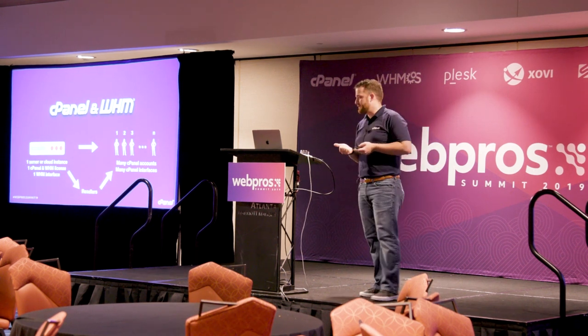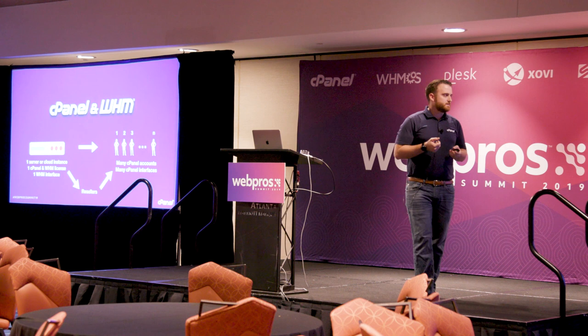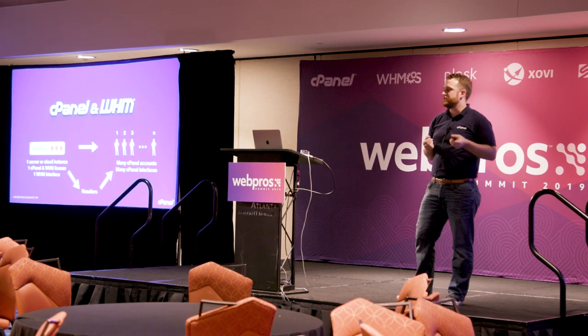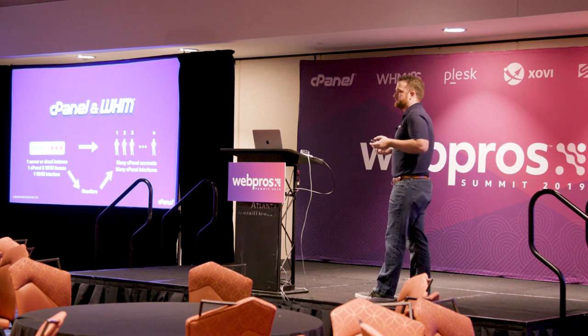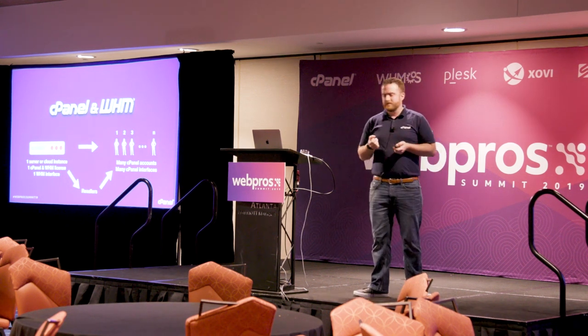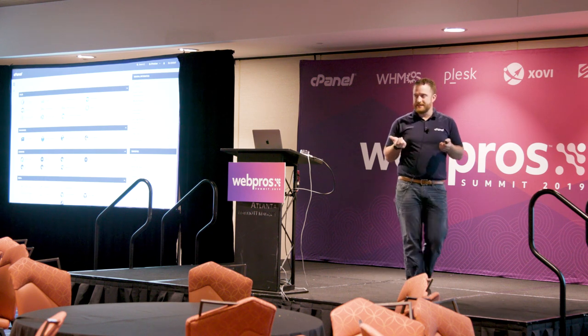And this is important when we talk about APIs, because in cPanel and WHM, we have an API system for each one, and each of those is going to be limited by the privileges that that user has to operate in. A few examples of what the interfaces look like now.